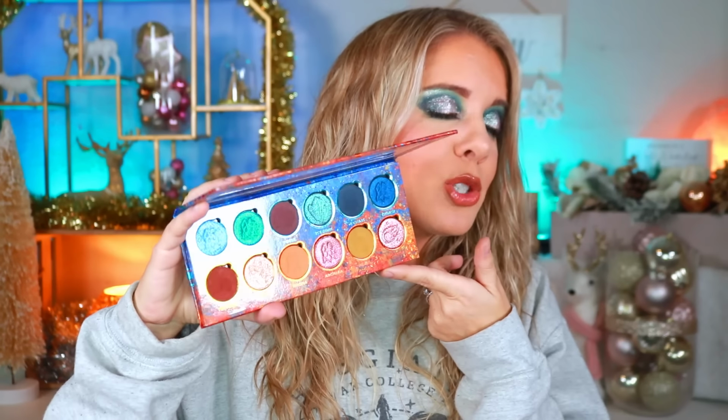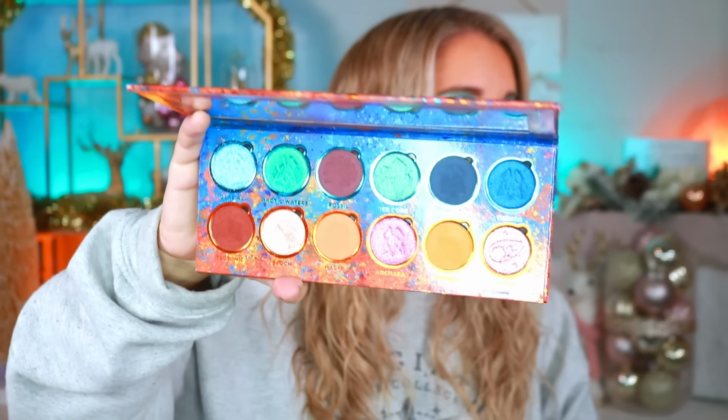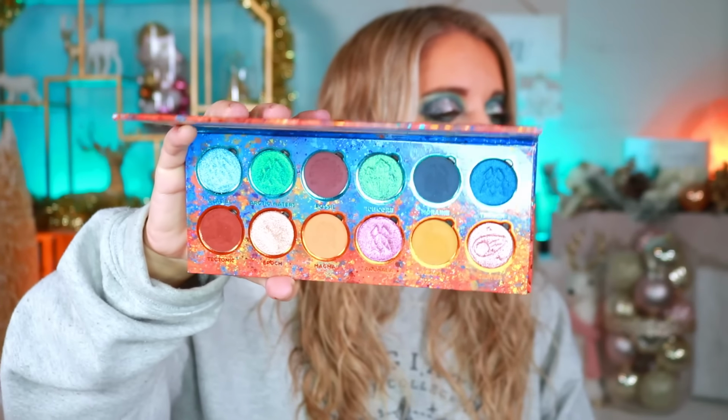I will say I do love the color stories. I love the blues. I also love the golds and the yellows in here as well. The formula is incredible. I really do like Clionadh's formula. I don't like to play too much from this brand because they are a little bit expensive. I don't get any PR or anything from them.